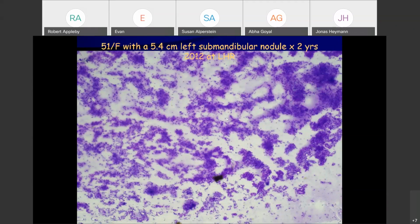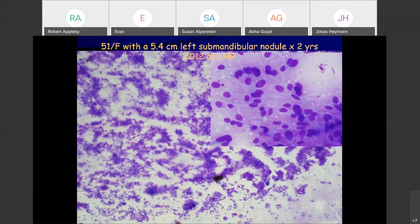Here's a woman with a 4 centimeter submandibular mass, painless. The FNA shows a lot of cells, but it's very strange, like they're merged together. It's weird. Anyway, it's not a salivary gland tumor. It's very strange. And then in the high power, you see the negative images of all cells there.